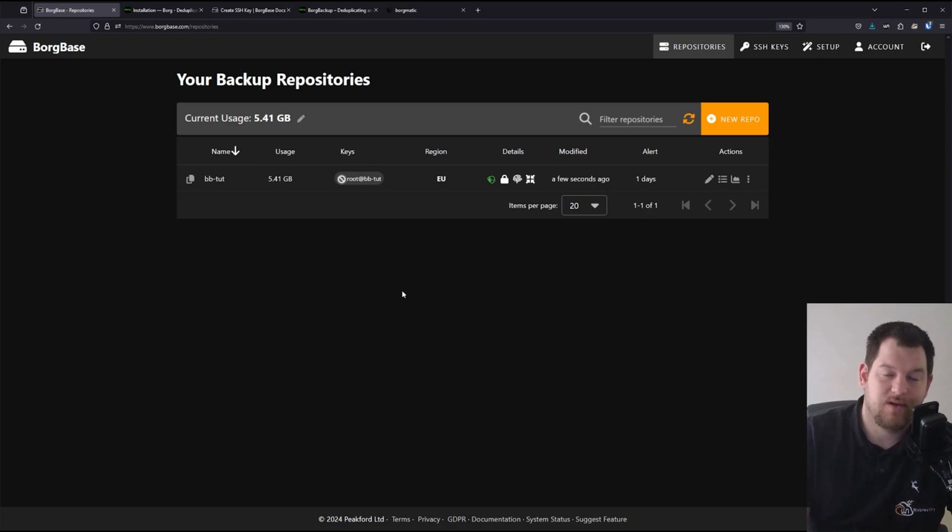And the really nice thing about Borg backup itself is that it always creates deduplicated backups. So basically, each backup will be incremental. It will not store more data than is ever needed.